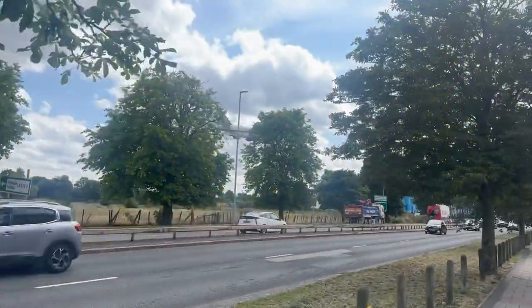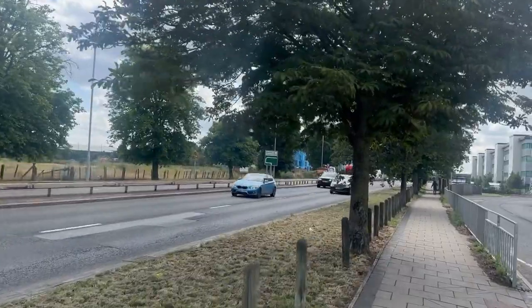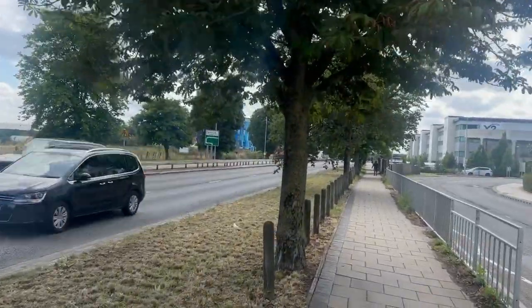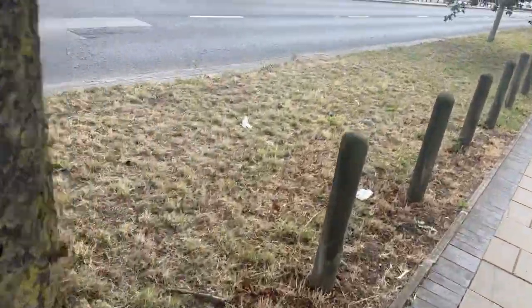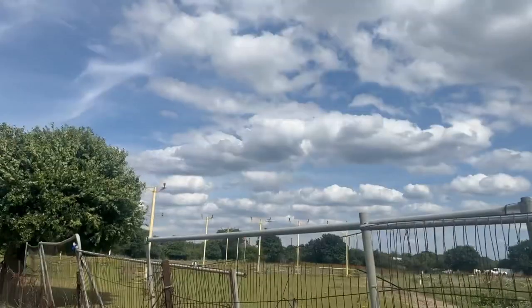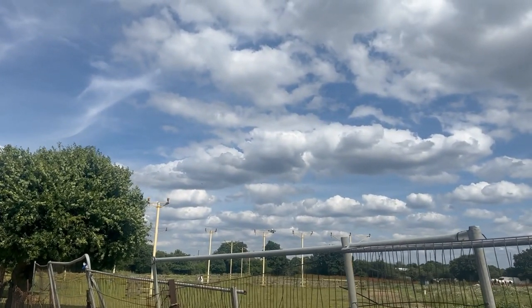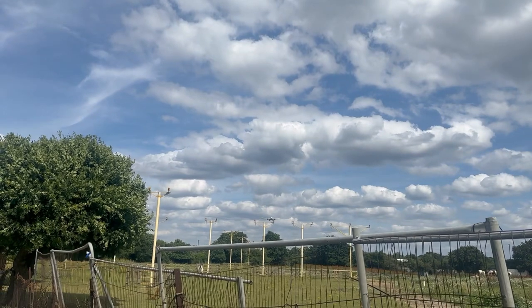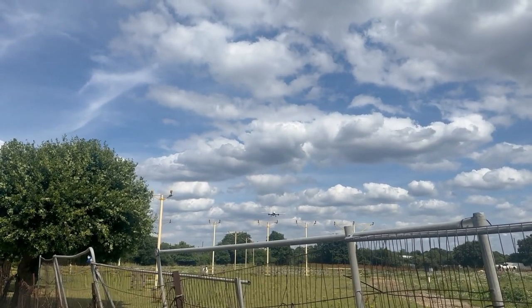Here we go, we're getting closer. Woo. Big Singapore bird, A380, come in. Obviously tracking that as it came in. Yeah, cop that. Here comes a bird. Check this out, straight at us.